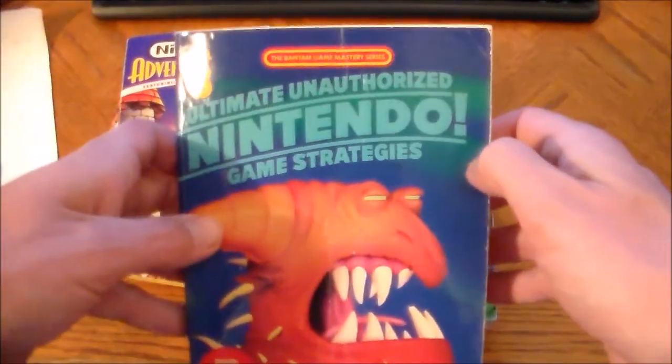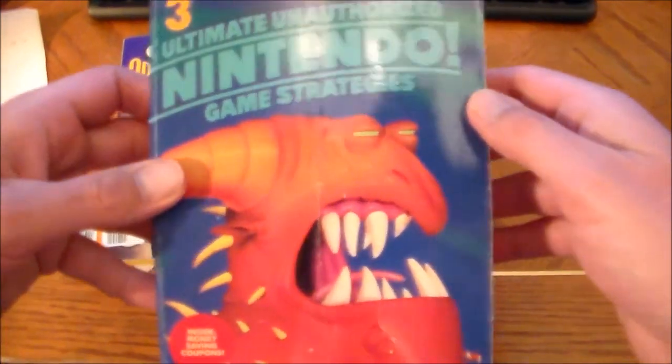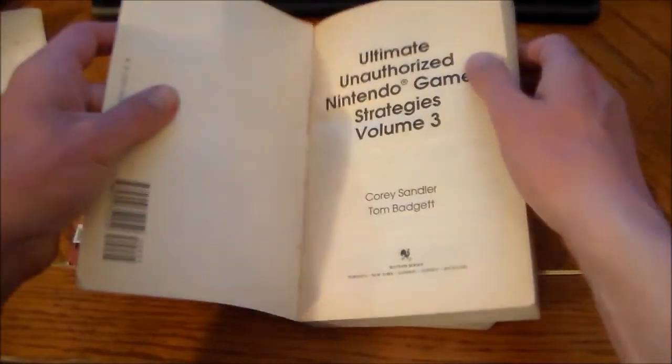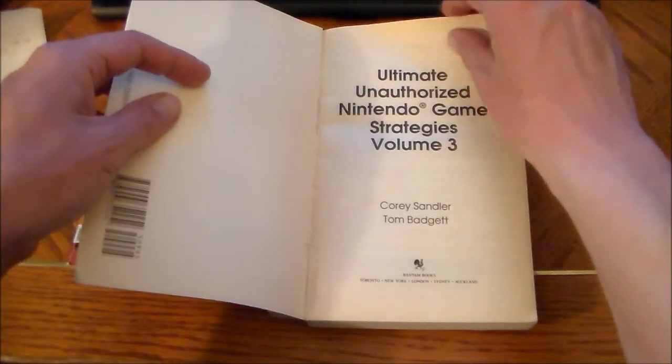Volume 3 Ultimate Unauthorized Nintendo Game Strategies. Inside, money saving coupons. I like this book already. Got some Mega Man there. Might as well check out what games are in it.